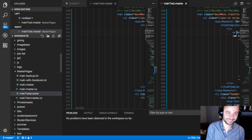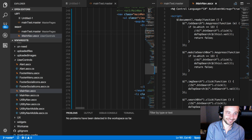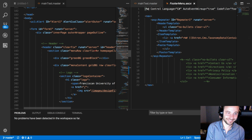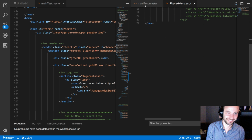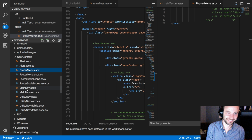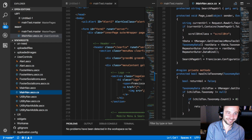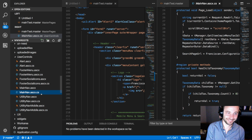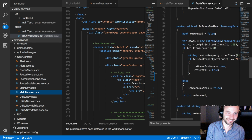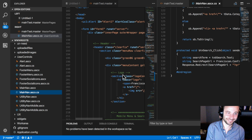Let's split this. Main nav. Alright. Let's check out. There we go. We'll shrink that, give us a little bit more space. I think I clicked on the wrong thing. There we go. Actually, let me see this as well. Each .ascx page has this .cs page with it. So there might be some things going on here. Yeah, I think there are definitely some things going on here that's probably the reason why we're getting the errors.